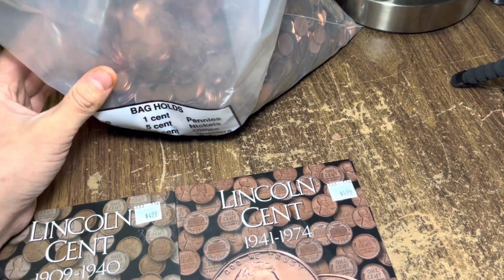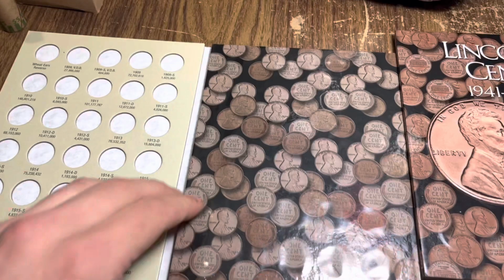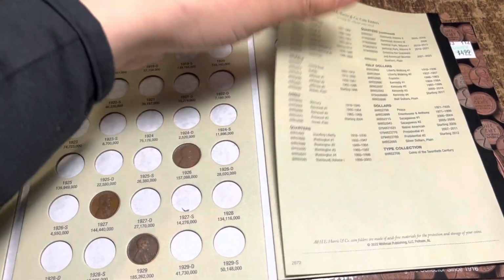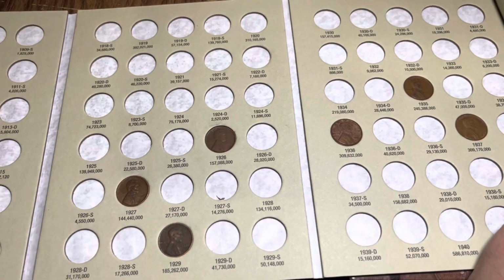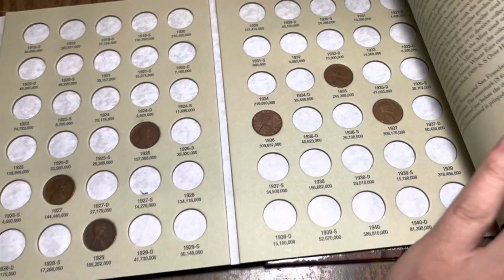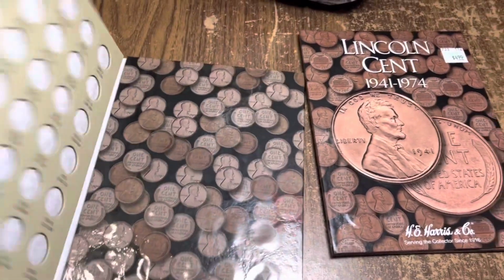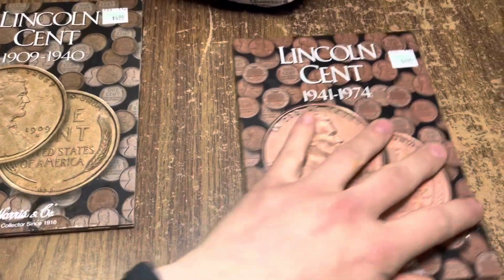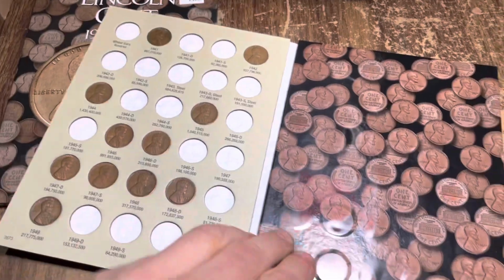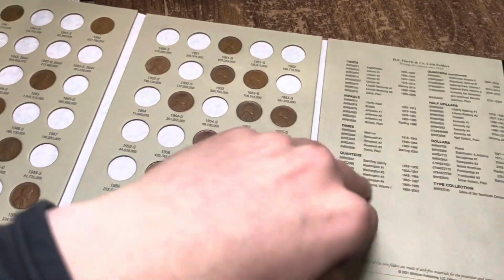We got another $50 bag here, and I'm trying to fill up my albums. We've got a 1909 to 1940 album. Not too many spots filled in this, but we did get some older ones. We got a 26, 27, 29, 35, 36, 37. We need to start finding older ones with mint marks. None of these have mint marks. But still not a bad start on this book, considering we're not too far into the series. And 41 to 74, it's gonna have a bit more fills, but we still got a lot of work to do with this one as well.